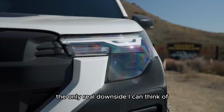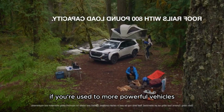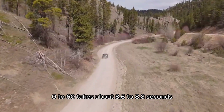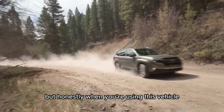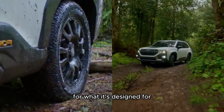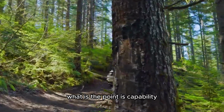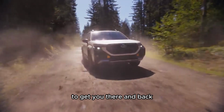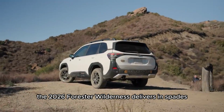The only real downside I can think of is that 180 horsepower figure. If you're used to more powerful vehicles, the acceleration is going to feel a bit leisurely. 0 to 60 takes about 8.6 to 8.8 seconds, which is definitely on the slower side. But honestly, when you're using this vehicle for what it's designed for, getting to remote places and tackling challenging terrain, straight line acceleration isn't really the point. What is the point is capability, reliability, and having a vehicle that you can trust to get you there and back. And on all those fronts, the 2026 Forester Wilderness delivers in spades.